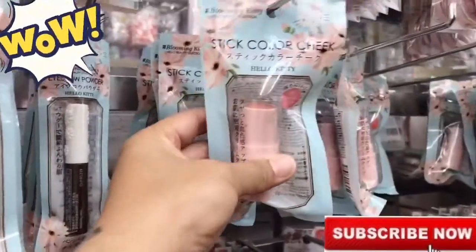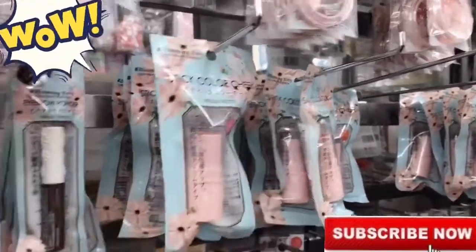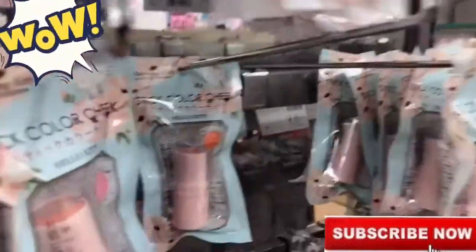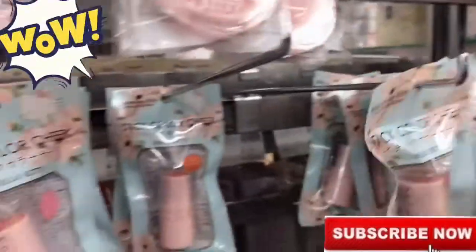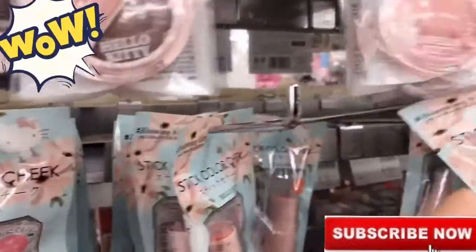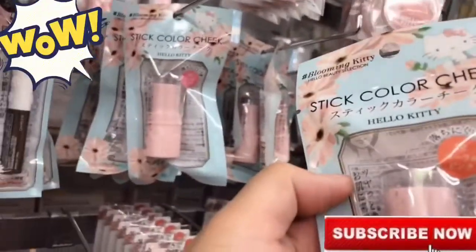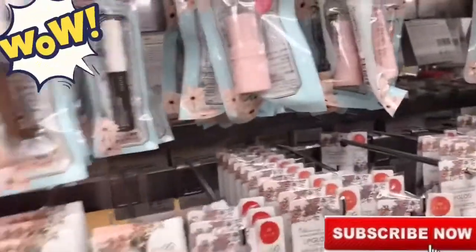Ay, bili tayo nito. Anong shade maganda, guys, for this? Madali lang kasi gamitin pag stick. So, it's summer. Do you think orange? Kind of orange is beautiful. Yeah. This is coral pink. So, let's buy this one.